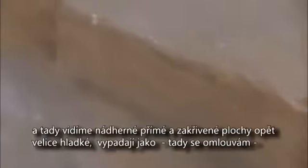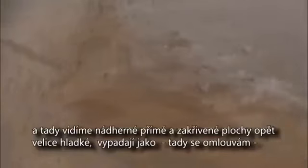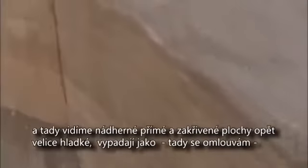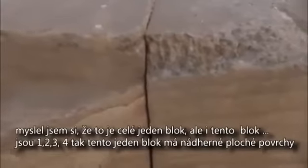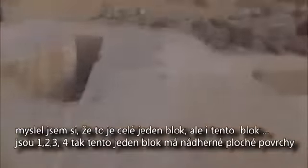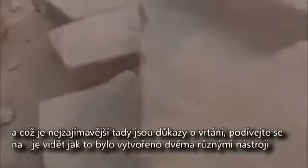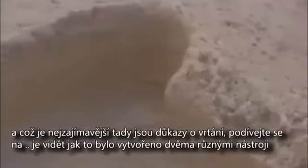What we also see are these beautiful shaped lines and curves. Very, very flat. They look like, okay, sorry, I thought it was one piece. It's actually 1, 2, 3, 4. But this is one single block here. And again, these beautiful, even, flat surfaces. And what's very cool is around here, what we'll see is a tube drill mark, which is right there.